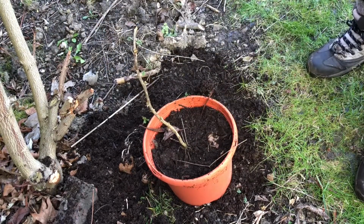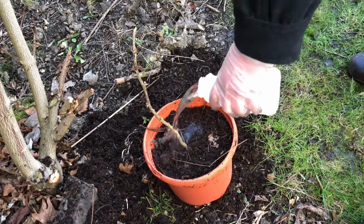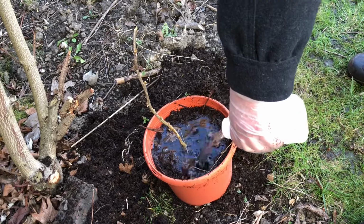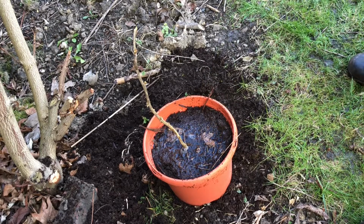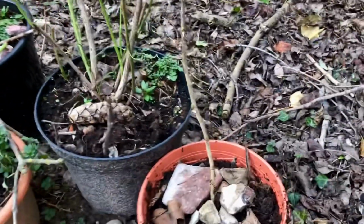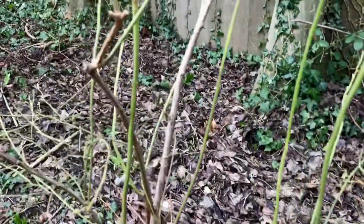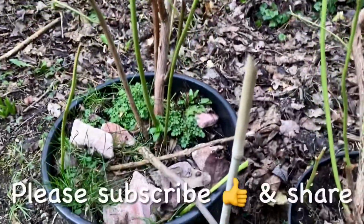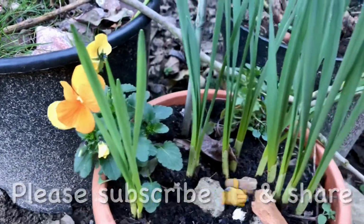Lovely. Free gooseberry bush. Watch that in well. One gooseberry bush. Two blueberry bushes. And those pansies I got reduced last year.